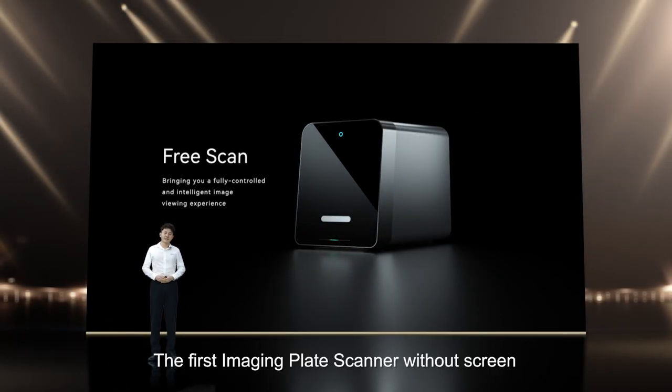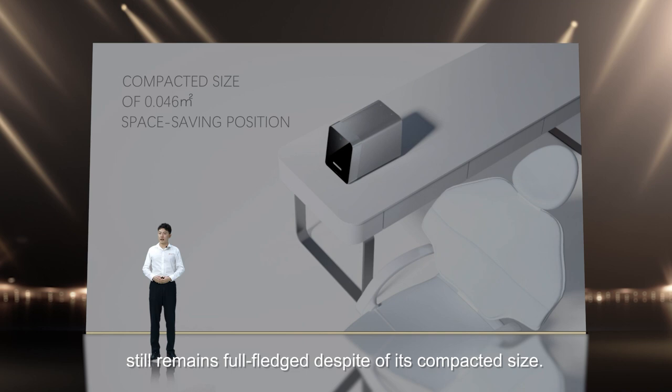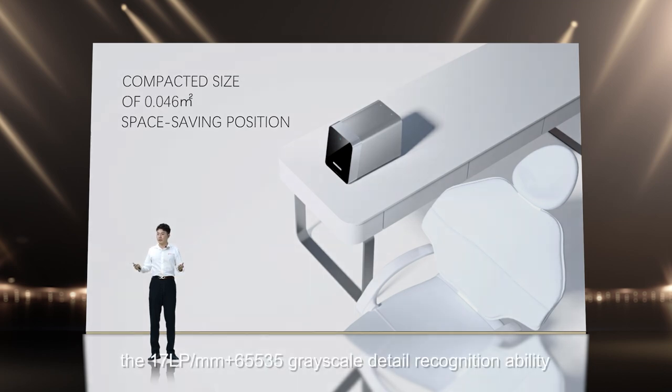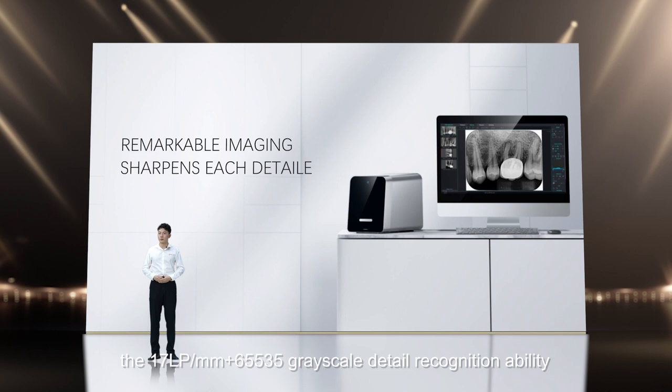The first imaging plate scanner without a screen still remains full-fledged despite its compact size. The new generation keeps the 17 line pairs per millimeter, plus 17 times grid scale detail recognition ability, and 25 micrometer scanning accuracy. Clear details and image processing functions make diagnosis and treatment more effective.